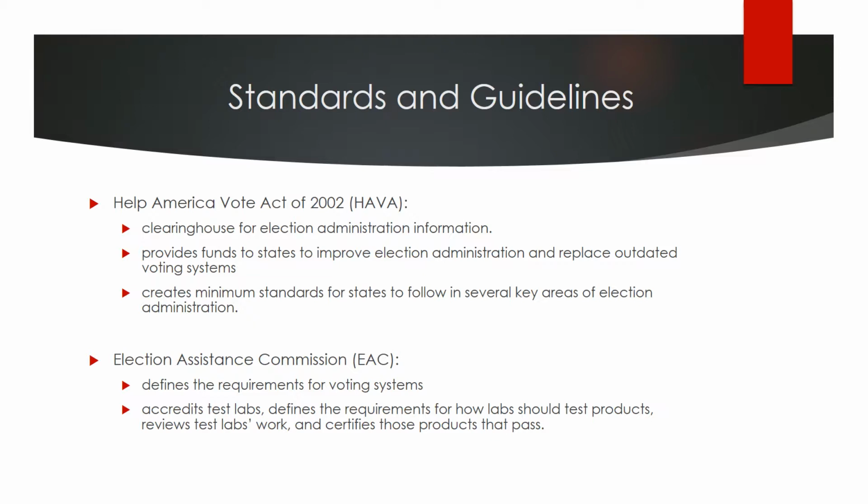We have the Help America Vote Act, or for short, HAVA. It is a federal program that reformed aspects of the United States election system. The law was prompted by voting issues encountered in the contested presidential election of 2000. I'm not sure if anybody is familiar with that, but the HAVA serves as a clearinghouse for election administration information. It provides funds to states to improve election administration and to replace outdated voting machines. It creates a minimal standard for states to follow in several key areas of the election administration.